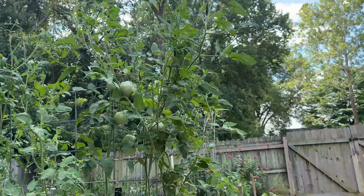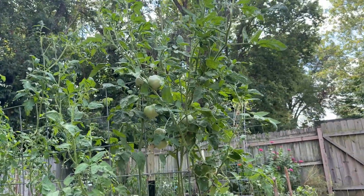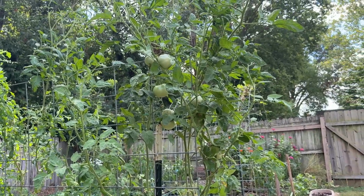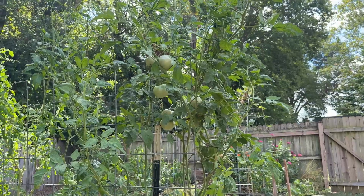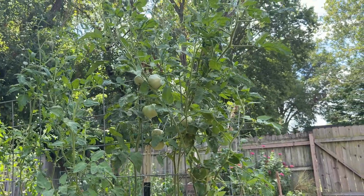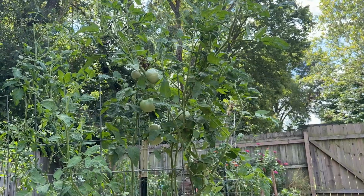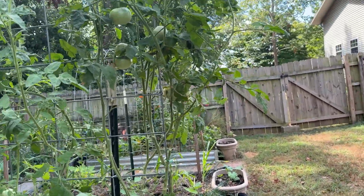The thing with tomatoes is they typically start slowing down production in the fall because it is getting cooler. So, these guys had such a terrible year with all of our rain. But because they are rallying, I'm really hoping that maybe, like I said, I can get some actual ripe fruit from them before the end of the season.